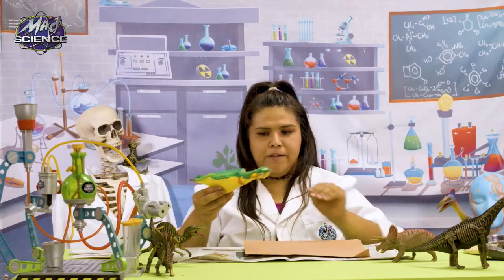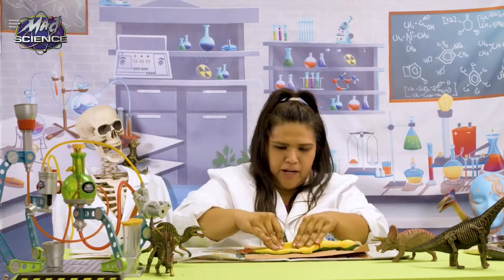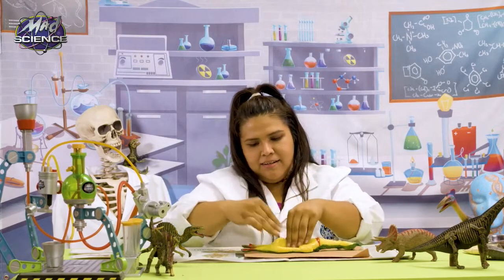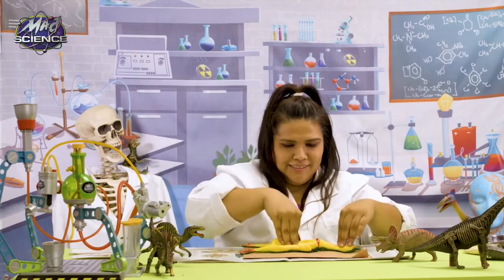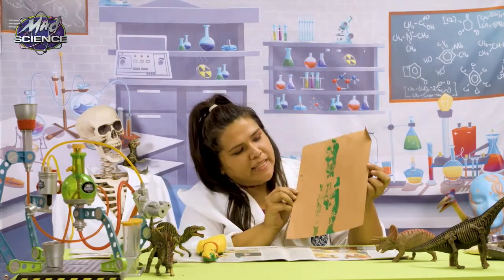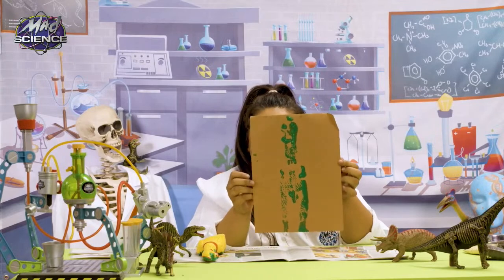place it down on your newspaper, and with the paint side down, smash it against your paper. And you want to get as much of the paint to imprint on your paper as you can. When you lift it up, we should have something that looks like our funky chicken. And this is your own little imprint that you can also make at home.